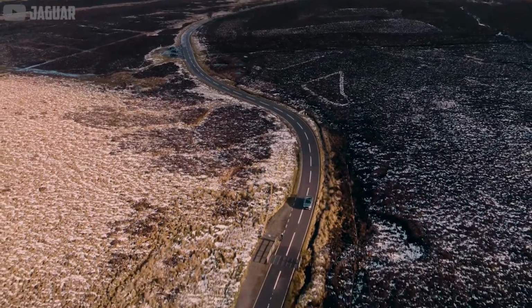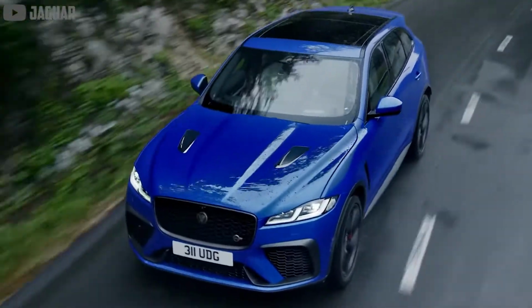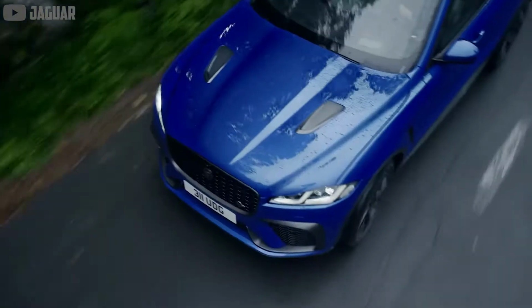Which makes this next option look all the more daunting: the Jaguar F-Pace. Unlike the Alburmo, this is the real deal. A fully stock luxury SUV just as it rolled off the dealership lot 6 years ago. Jaguar unveiled the F-Pace in 2016 for a 2017 model year debut.